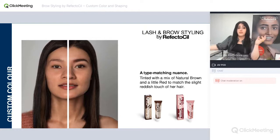Because here people might be asking, why did they use chestnut? We want to give more depth to the redness, but not to overwhelm. And that's why it's mixed with the natural brown to give the darkness to match the roots or the rest of the hair that's dark, but also to give that highlight of the warmth of the red that matches the rest of her highlights. Okay.